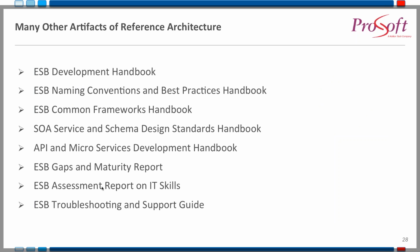Some other artifacts that we can create during reference architecture exercises, definitely the development handbooks, naming conventions and best practices handbooks, common frameworks handbooks. A lot of the middleware platforms employ, over a period of time, repeatable common frameworks like logging framework, error handling framework, monitoring framework, and things like that. And all those frameworks are reused over and over in multiple projects and multiple implementations. So it is very important to document such frameworks so that they can be reused more and more, bringing down your cost of ownership.